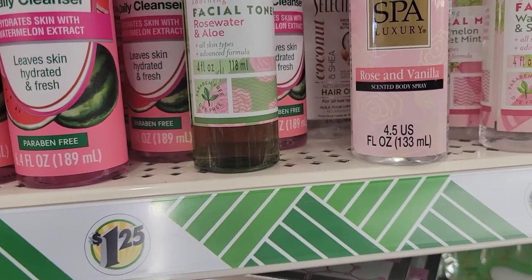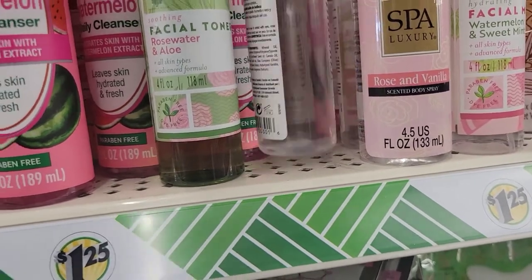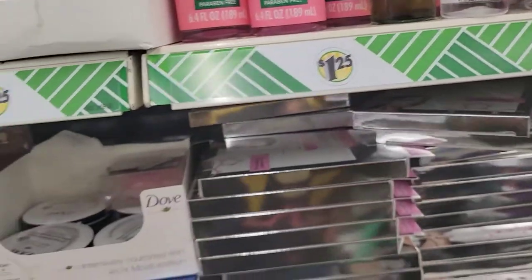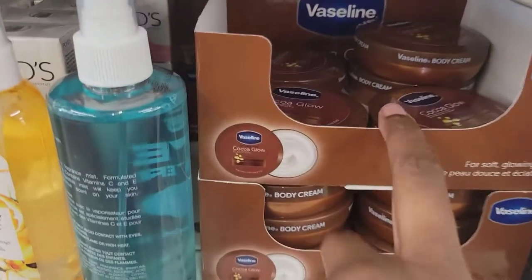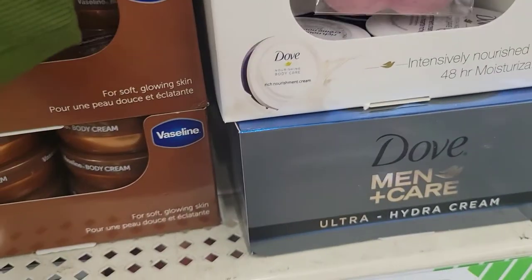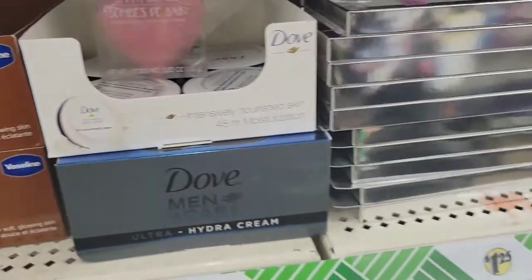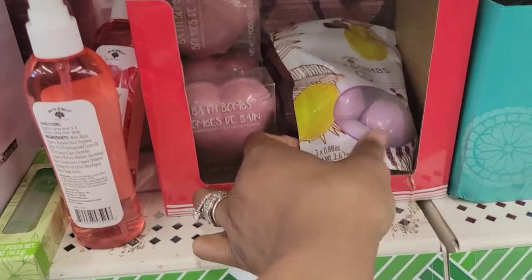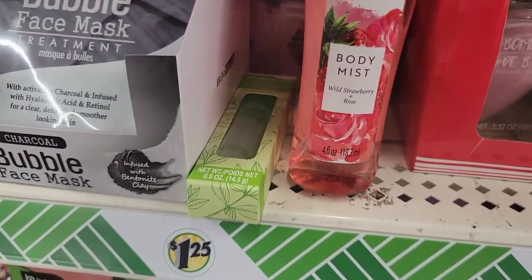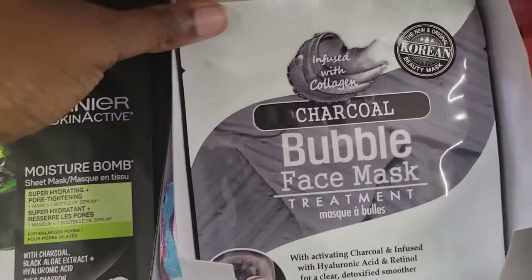They have the rose water, rose and vanilla scented body spray, the Salon Selective Coconut and Shea Hair Oil. They have the Vaseline and the Cocoa Glow, the Dove Nourishing Body Care. What's this? This is a bath bomb in the lavender scent. More bath bombs, lavender. This is the Bolero Body Mist in Wild Strawberry and Rose. This is a bubble face mask infused with collagen.